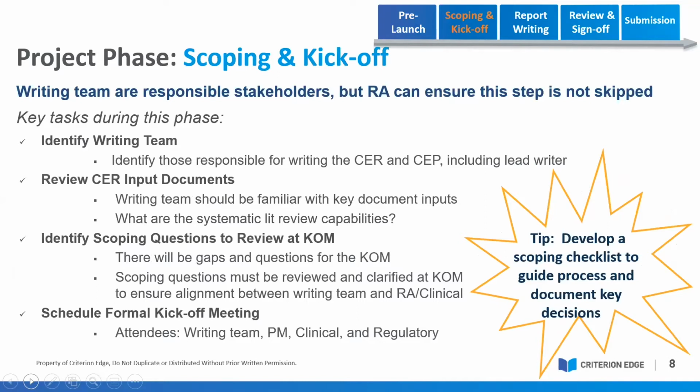So this is the scoping and kickoff. At this phase, the writing team really have become the responsible stakeholders because they're responsible for writing it, whoever the writer is. But regulatory affairs can ensure that the scoping and kickoff of the project, that step, is not skipped. It is very important that the scoping and kickoff brings all the team members and stakeholders together, most especially the writing team, so that the writing team can gather the information that they need as they begin to put pen to paper, to build out the CER report shell and populate it, and to get the systematic literature review started.